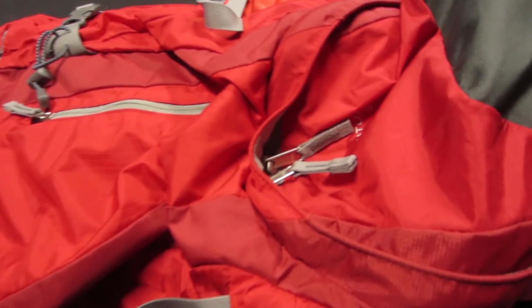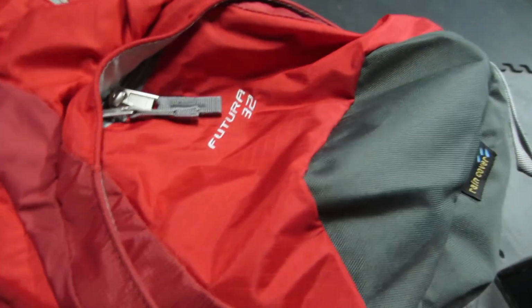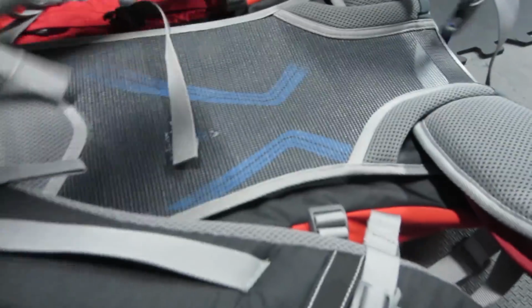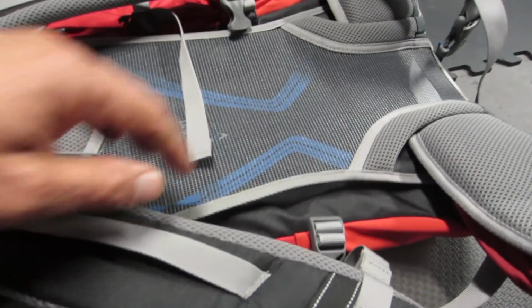Behind this shirt is a backpack that I picked up a couple days ago. This is a Deuter, I want to say, right? There you go. There's the awesome brand, and this is a Deuter Futura 32. It's a 32-liter pack, really nice with some really good ventilation in the back. You can kind of see that. You can actually pass my hand through there. See, it's a good ventilated kind of back, so when you're doing hikes, you don't have a sweaty back.